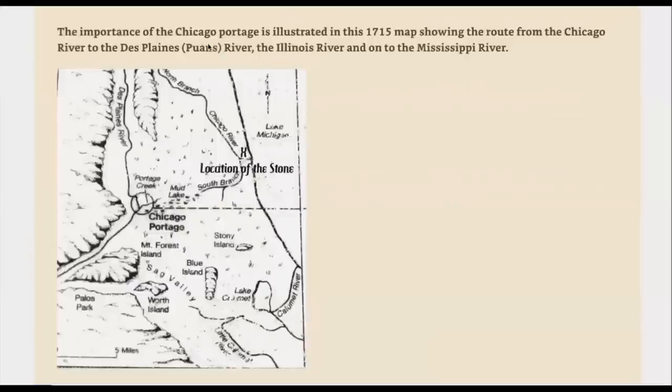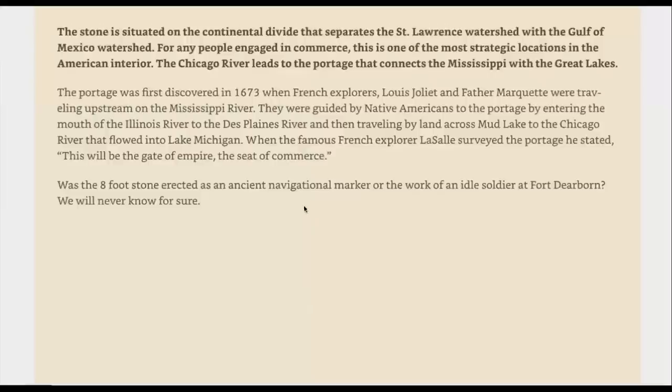The importance of the Chicago portage is illustrated in this 1750 map showing the route from the Chicago River to the Des Plaines River, the Illinois River, and on to the Mississippi River. And the location of the stone right here. So it was a major traffic spot. The stone is situated on the continental divide that separates the St. Lawrence watershed from the Gulf of Mexico watershed. For any people engaged in commerce, this is one of the most strategic locations in the American interior.